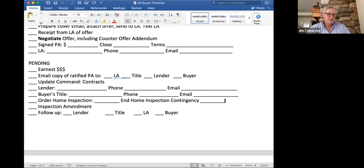So let's say you write in there that you've got an 8-day. Today is December 1, so 8 days starting tomorrow: 1, 2, 3, 4, 5, 6, 7, 8. So it ends on Wednesday, December 9 at 11:59 p.m. Everything has to be negotiated and agreed to and signed off on by 11:59 p.m. on December 9. That's why I put in there, what is the end of the home inspection contingency? Put it on your calendar too.